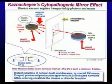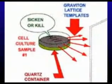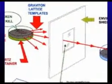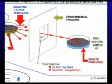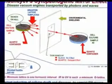All of a sudden that stuff becomes real, it becomes true. Well, we already have plenty of experimental evidence, and I'm just going to show you one of them right now. This is Kazanachiev, a Russian scientist who passed a diseased cell culture through a shield, which when it was glass, there was no effect. Of course, the other culture was just healthy tissue. But then when he passed through quartz, the quartz allowed the disease to be transmitted to the healthy cells here. So you have disease to healthy.